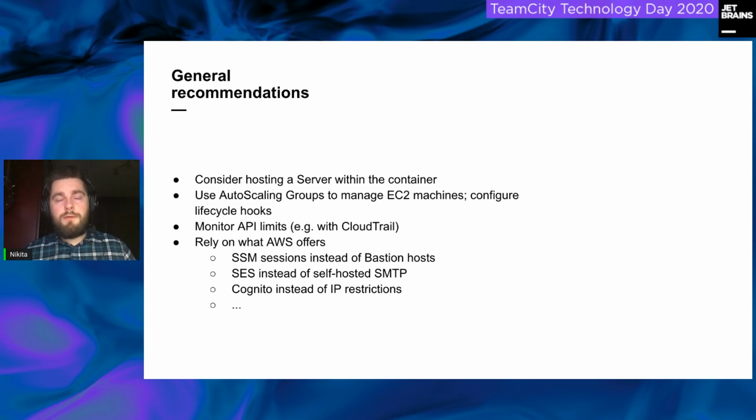Also, I've already mentioned, but mention once again, that API limits can be visualized and monitored, at least their error rate. And CloudTrail can help here a lot. And we also think that in general, for quite a lot of issues or problems we had, AWS probably already had a solution.